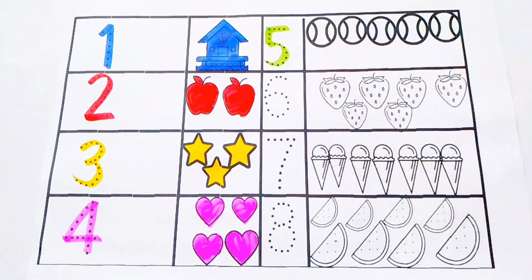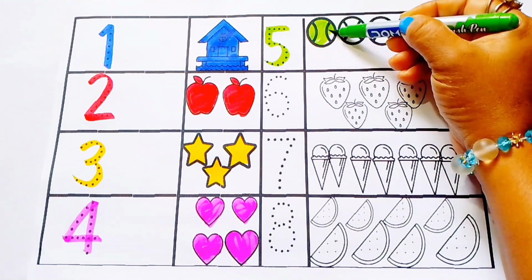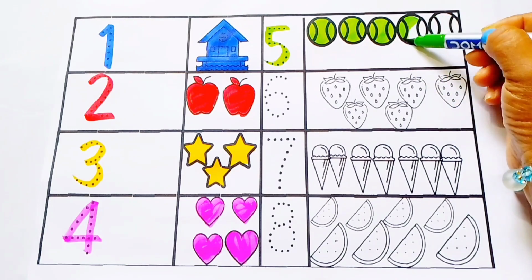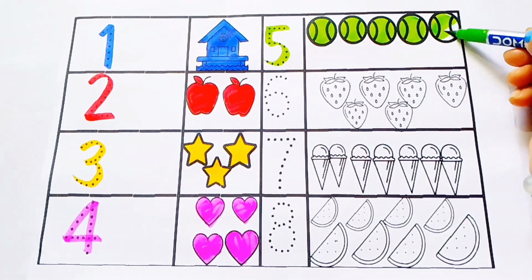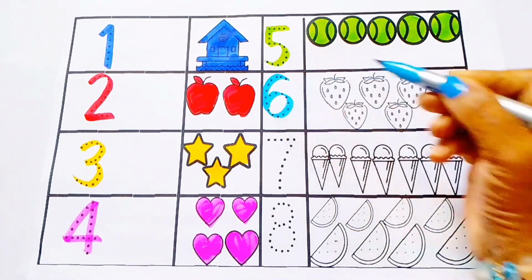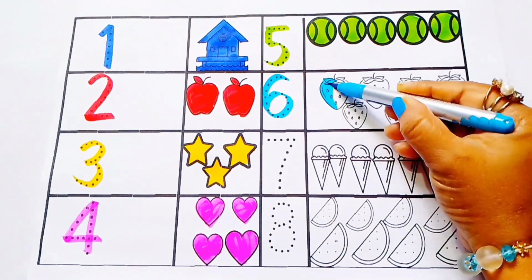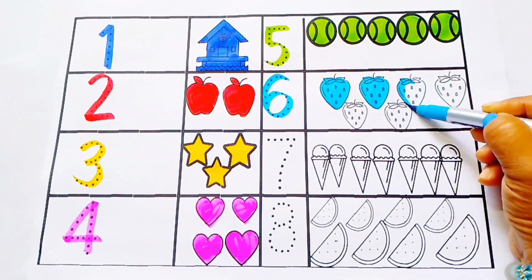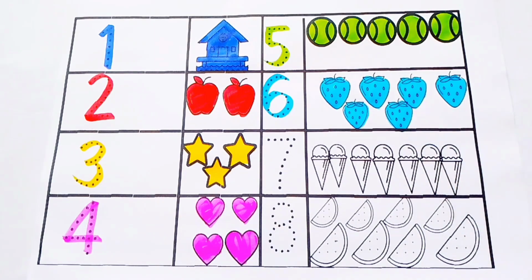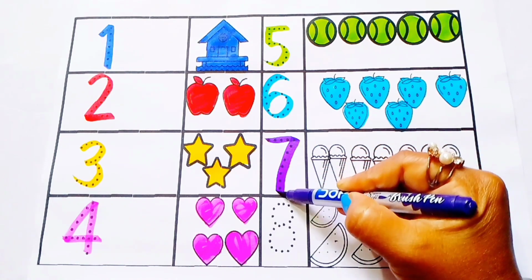Green color. Yes. 1 green color ball, 2, 3, 4, 5. 5 ball. Sky blue color 6. Yes, 1, 2, 3, 4, 5, 6. 6 strawberry. Purple color 7.